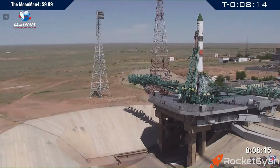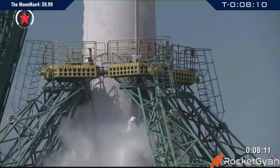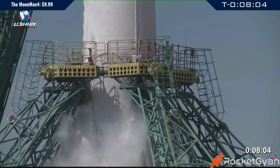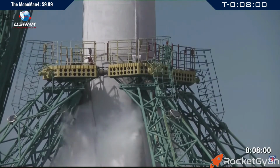So we are T minus 8 minutes and 14 seconds remaining. Everything is looking great. And hopefully you will see, first of all, these arm retracting, and then finally you will see it will go into space.